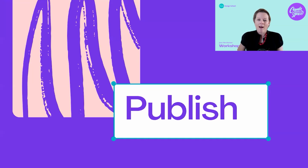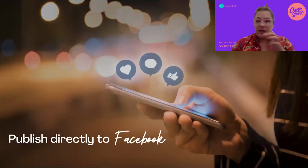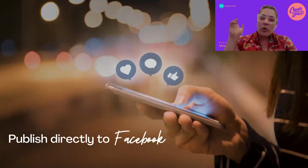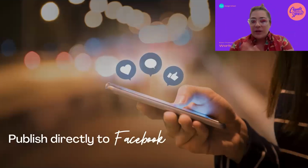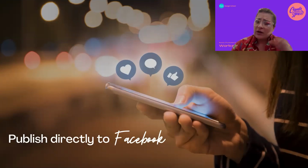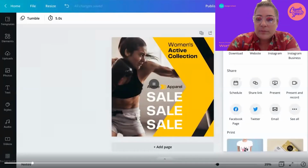So Renee, how can we publish our designs straight from Canva? Yeah, so there's a couple of different ways. I think it's also going to depend on whether you're going down the organic route. So if you just want to post to your feed or if you want to go through ads. But with the Canva mobile app, you can publish directly to Facebook, and that's Facebook stories or Facebook feed. And you can do that across mobile and on desktop. So in the next slide, we'll watch a video there.